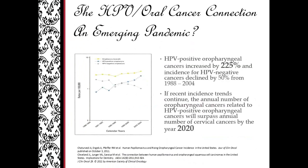When we look at some of the statistics that have been gathered by the National Cancer Registries, and these statistics come from the largest national data registries that we have available in the United States, what they have indicated is HPV positive oropharyngeal cancers have increased by 225% in their incidence, and for HPV negative, actually these cancers have declined by 50% from 1988 to 2004.